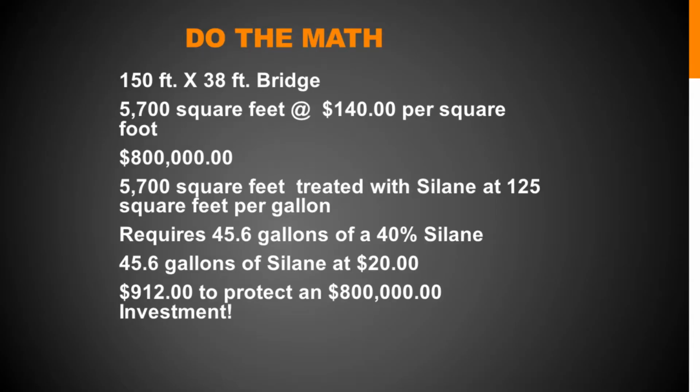So let's look at the math. If you have a bridge that's 150 feet long by 38 feet wide, that bridge deck is approximately 5,700 square feet. I did a study one time on bridge costs, and it was around $140 a square foot to build a bridge probably a couple years ago. It's probably more than that now. But that bridge would cost you $800,000.